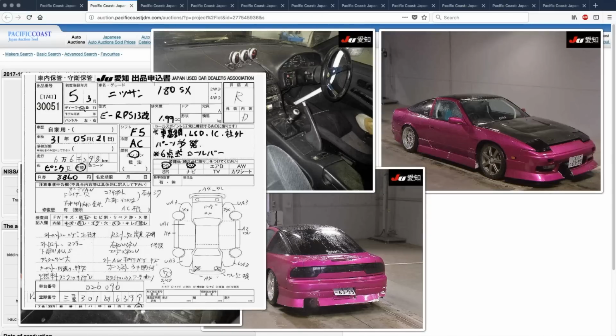But 1993 Nissan 180SX, it's an SR20DET turbo engine, 5-speed manual transmission. Funny thing on this, 66,298 kilometers is really low for a car that is this rough, which is really a shame. It is authentic mileage on this one too. Color change to pink. Obviously, Nissan didn't make pink 180SXs. Adjustable suspension, LSD, intercooler, various other aftermarket parts. So see for yourself in detail.